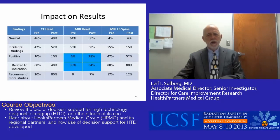this ratio did not change statistically in any of those 3 cases, nor was there a change in the proportion of results that were reported as showing incidental findings. And the only change in the proportion of positive results was for MRI of the head, where the percent positive rose from 6% to 28%, as well as a doubling of relationships to the indication for the study. There was also no statistically significant change in the recommendation for additional studies.